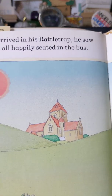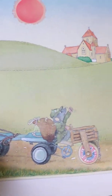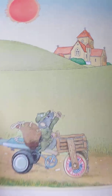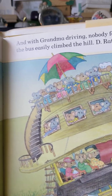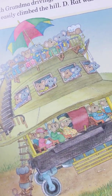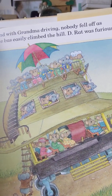When D-Rat arrived in his rattletrap, he saw his passengers all happily seated on the bus. Here he comes. Oh, he's shaking his fist at them. There he is. With Grandma driving, nobody fell off as the bus easily climbed the hill. D-Rat was furious. Look at that, going right up that hill. Nobody out pushing.